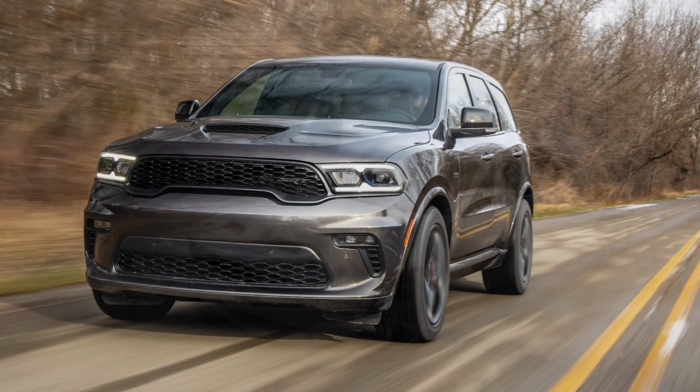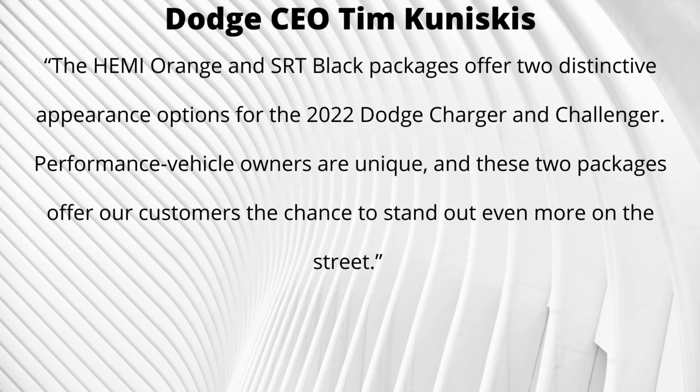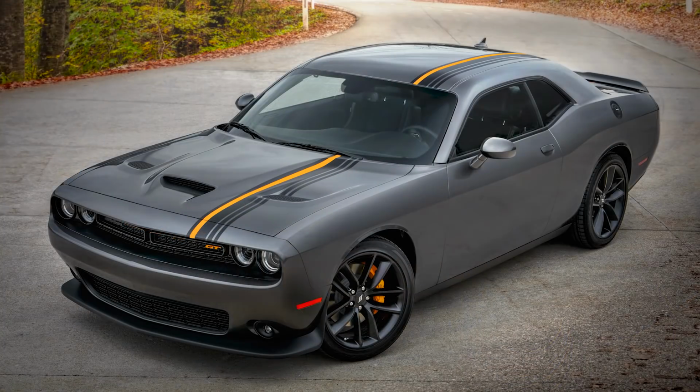As the Dodge CEO Tim Kuniskis said, quote, "The Hemi Orange and SRT Black packages offer two distinctive appearance options for the 2022 Dodge Charger and Challenger. Performance vehicle owners are unique, and these two packages offer our customers the chance to stand out even more on the street." End quote. So, as for the Hemi Orange, it's available on the GT rear-wheel drive and Scat Pack wide body only. Kind of strange, it's just those two. And it is a unique orange and black themed appearance change.